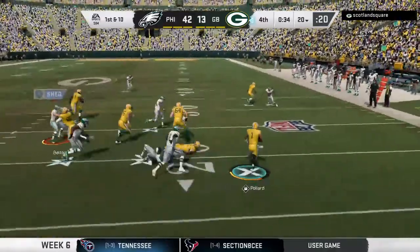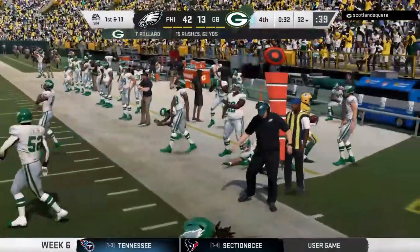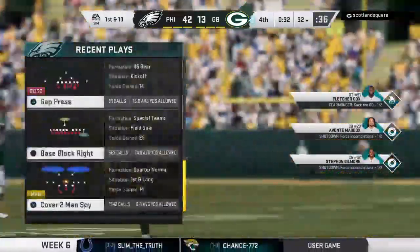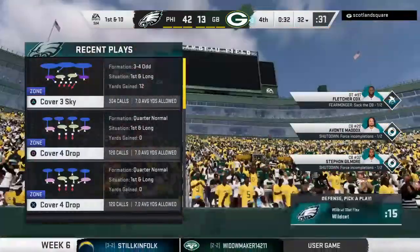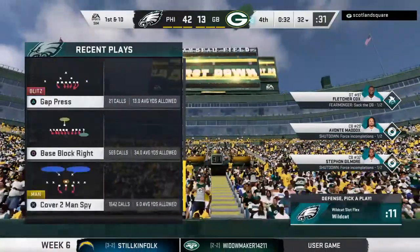They'll run with Pollard to begin the drive. And he'll have this past the 30 prior to going out of bounds. It's a gain of 12, and the Packers have the first. We'll definitely see some open running lanes, and he's taking advantage of it right now, but that shouldn't be a surprise. Defense has the lead. They're playing for the pass first.